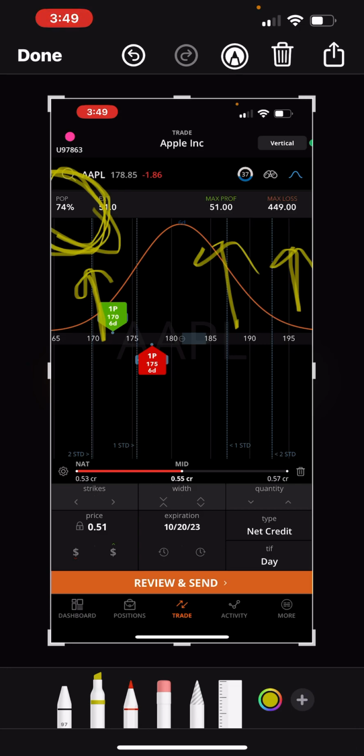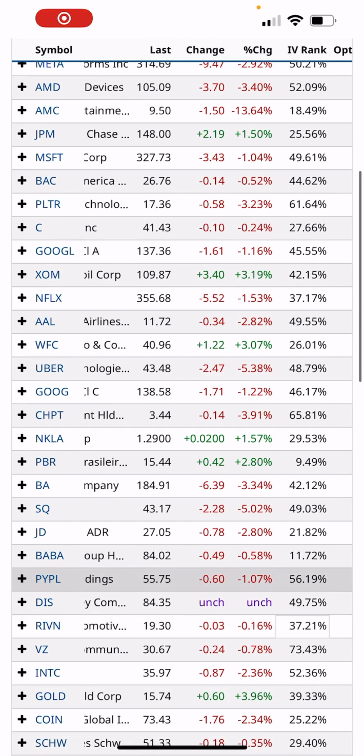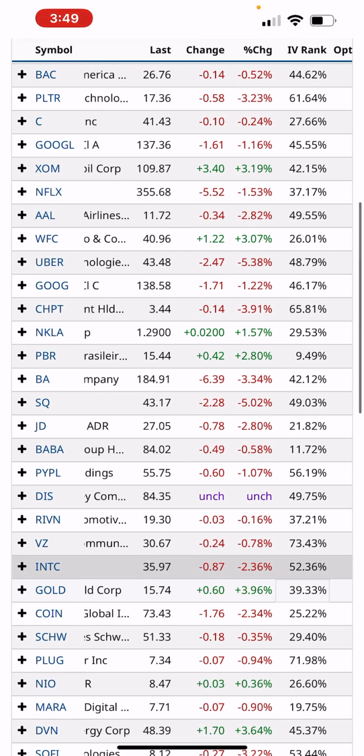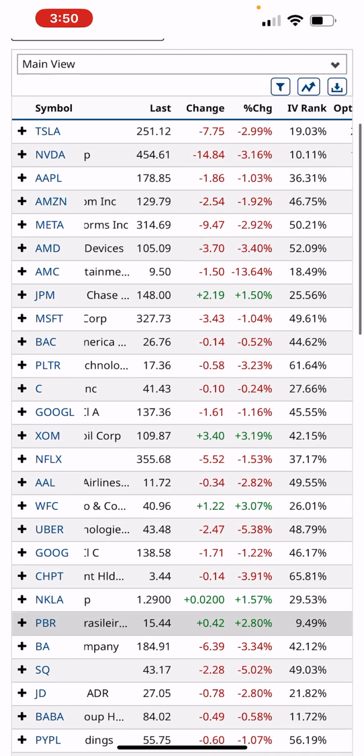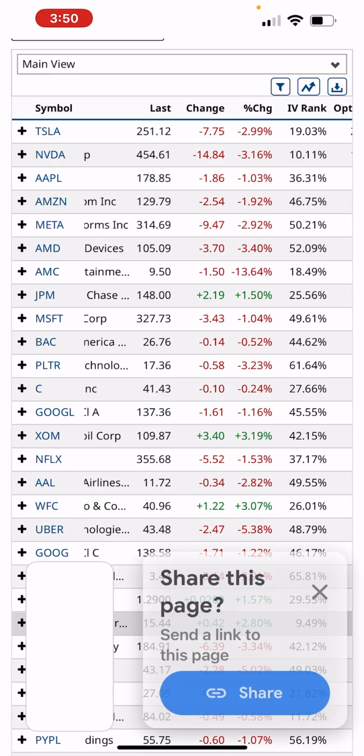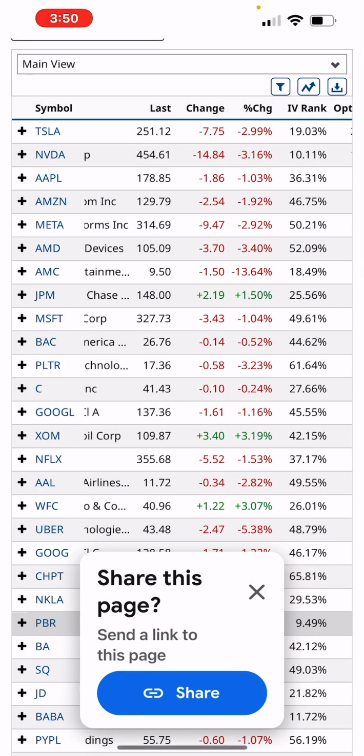So that's my strategy as I go down the bar chart, and I've been doing a lot more of the weekly stuff. I'm not opposed to doing a 45-day out. I mean, I move when I roll out. Like, for example, I did roll out ExxonMobil, which was up big, and I rolled it out right here, 45 days to the 110, because I feel comfortable with that stock. Can roll it out for more time and more credit if you like.